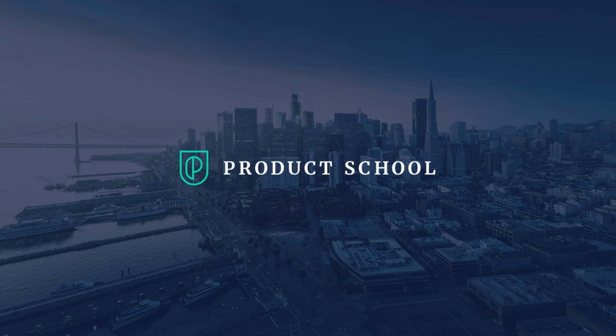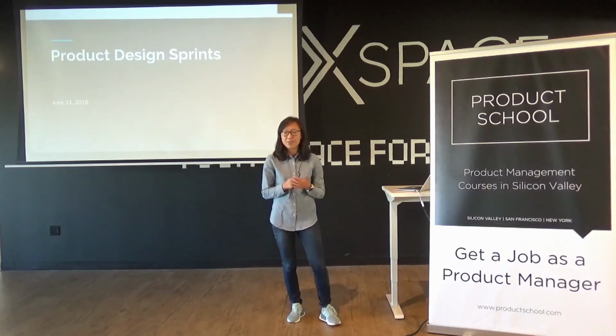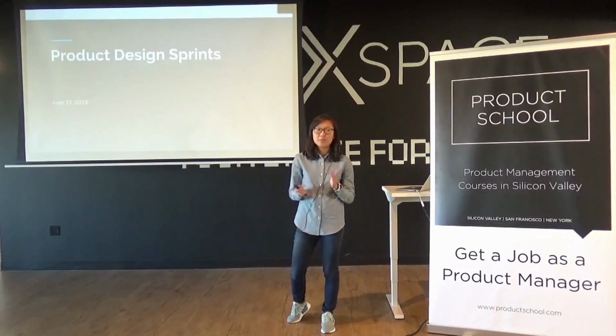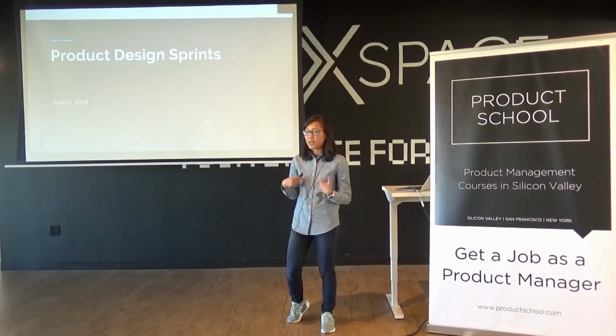Let's see. So today we're going to be talking about product design sprints. How many of you have heard of that term before? Yeah, okay. So it's the design process that Google came up with, and Google Ventures actually used to be an investor with Bluebottle, and we've actually partnered with them to go through this process several different times, and I'll just talk about one specific example that helped our business a lot.